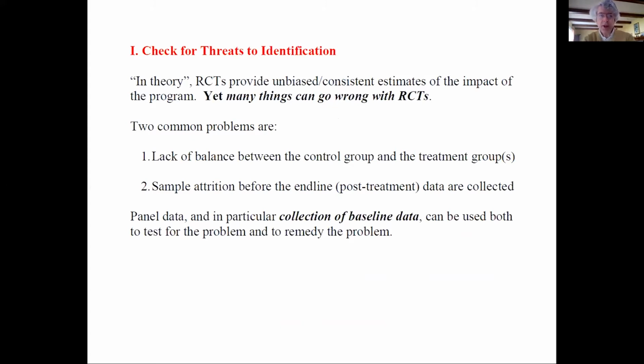So, checking for threats to identification. I think a lot of you have already done RCTs, and probably almost all of you have read papers based on RCTs. And I think you probably all know that lots of things can go wrong. Two problems, maybe the most common, are lack of balance between your treatment groups and the control group. In other words, random assignment is supposed to make them all the same, but actually maybe they're not going to be all the same, for random or maybe non-random reasons. And the second problem is sample attrition. When you come back to collect the endline data, not everyone is there. Some people are missing.